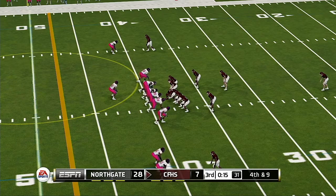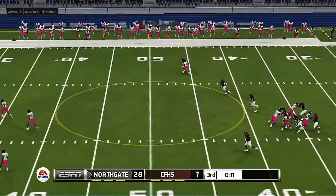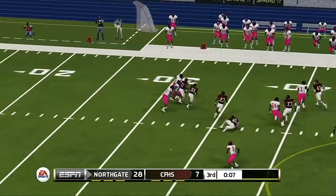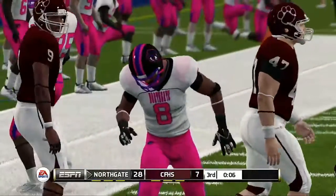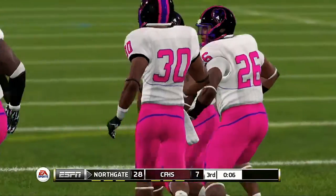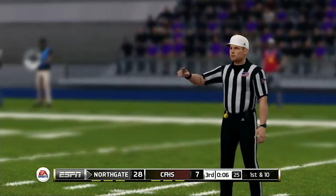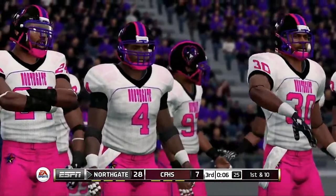Hall is the punter. Tackle at the 37-yard line. This one might be coming back, folks. Let's check out the penalty. Personal foul. Clipping. Receiving team. Clipping is the call, and now they'll have to find a way to make up those yards right here.